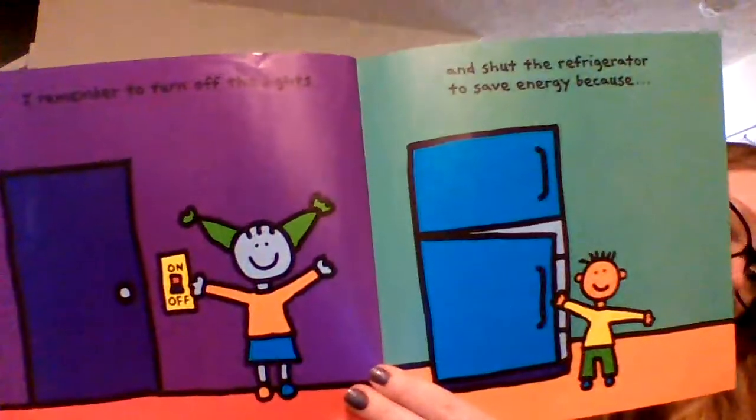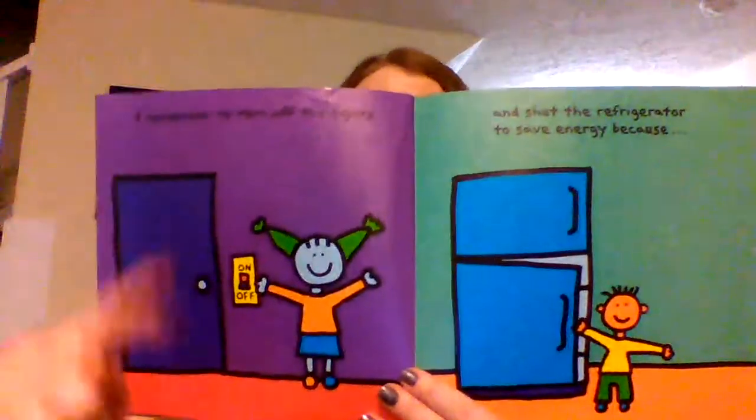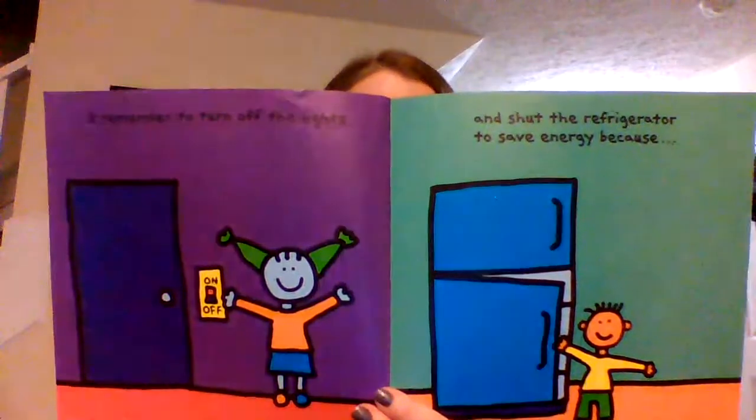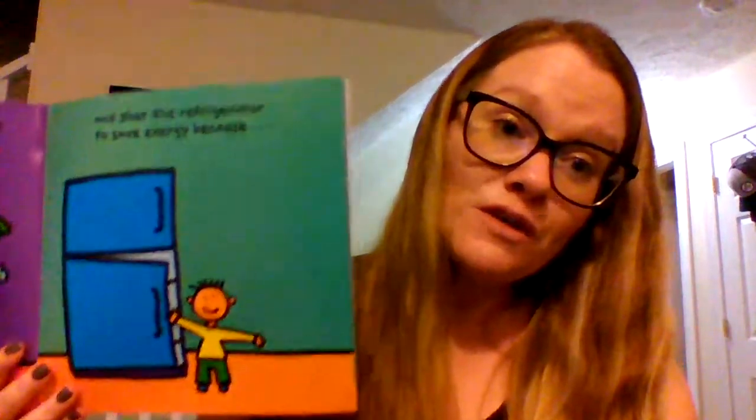I remember to turn off the lights and shut the refrigerator to save energy. So when you leave a room, turn off the light if no one else is in there, right? Miss Curry is guilty of this. Going to the refrigerator, opening the door and just looking. Especially now that we're stuck at home for right now. You just look and look. Nothing magically is going to appear in that refrigerator that wasn't there already.